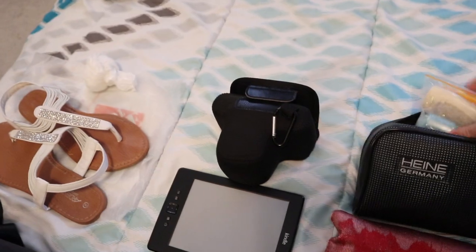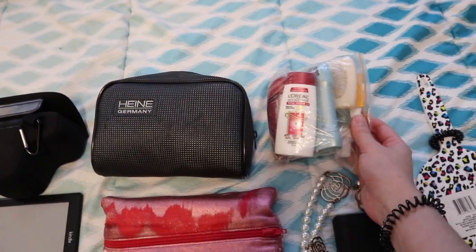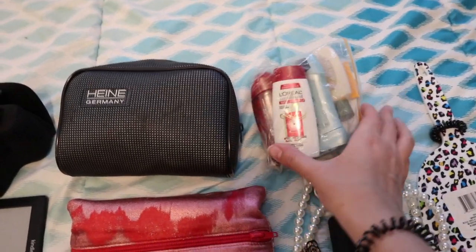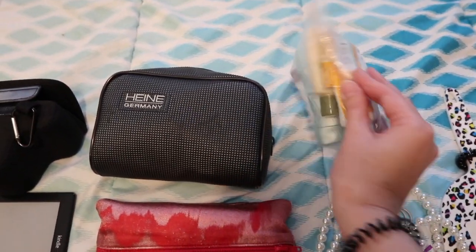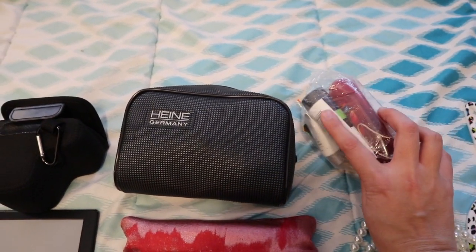It can be a bigger bag than this one, but this is all I need. I'm hoping I can ditch some of this stuff depending what Tony brings, because I really feel like we could share. But I've got shampoo, soap, deodorant, lotion, toothpaste, and then face moisturizer. And this is face wash.